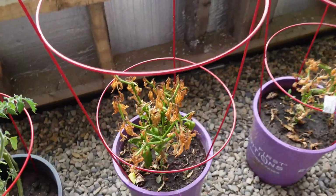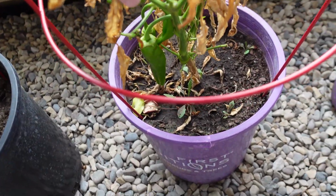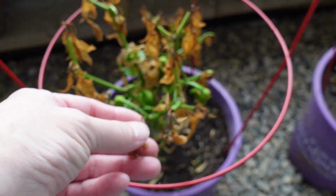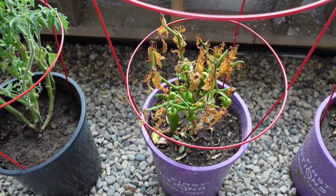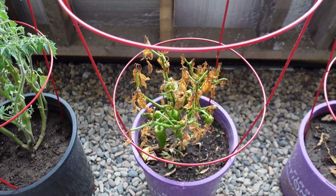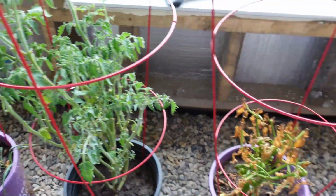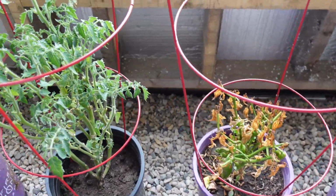Now, I think these pepper plants, these are the smaller ones, and I think they didn't get frozen completely. So I'm going to just trim the dead stuff off. Now, unfortunately, they're all sweet peppers too, and it was all my bell peppers that got killed. So I should have put the bell peppers in the greenhouse instead of these.